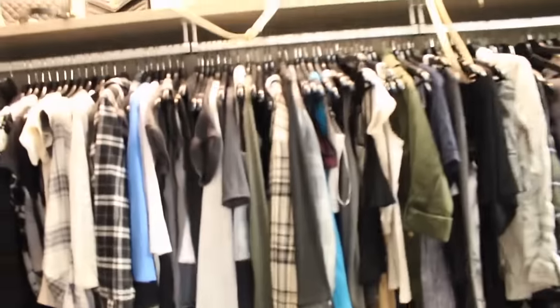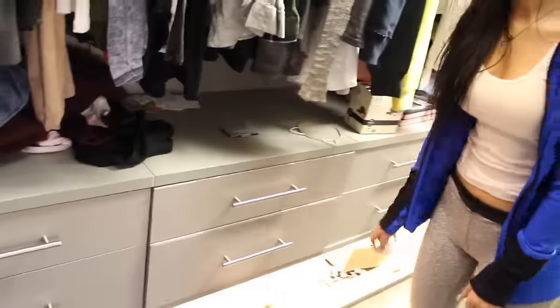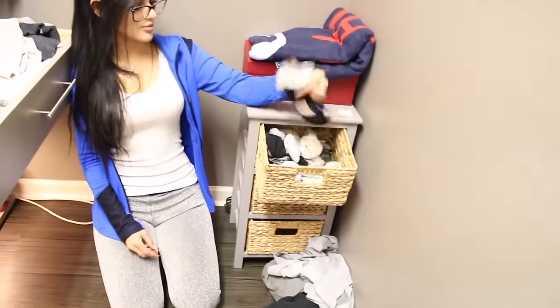But yeah, it's kind of messy right now because I have a lot of clothes. But this is actually not that messy. It got a little messy today, like all these clothes, because I didn't know how to wear it, and then I ended up looking like an idiot because, again, I have all these clothes and I still don't know how to make an outfit. There's nothing in there. I got this little cubby from Ross and I put my socks in here.